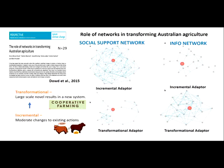If we look at the information network, where they source their information, those transformational adapters down the bottom, essentially the picture is really reversed, and you've got them actively seeking knowledge about how to make those changes. Whereas the ones with the incremental changes have fewer sources.